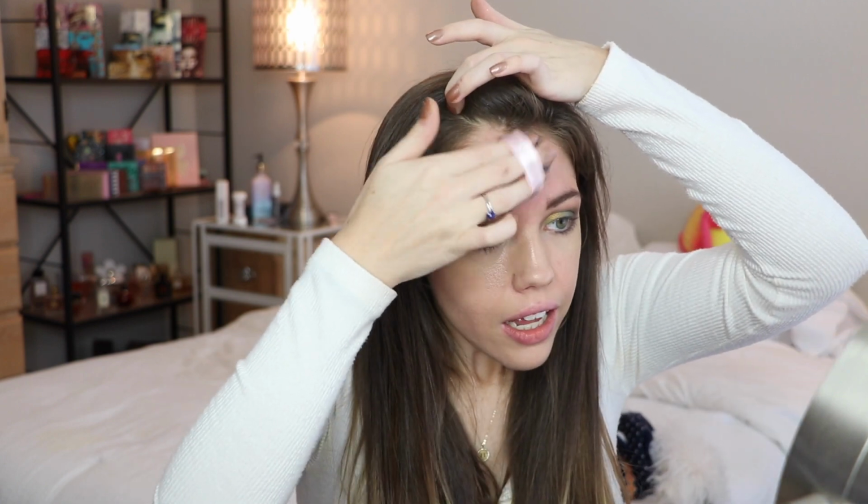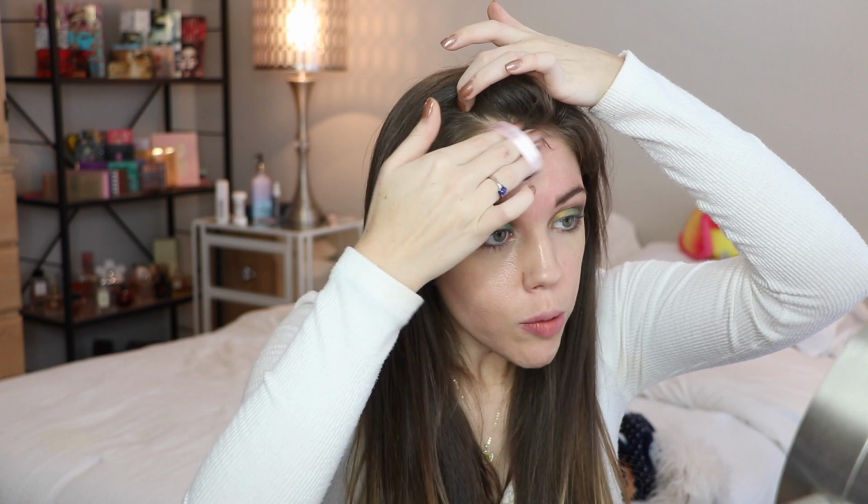But the first time I used this, I was like, oh wow, you actually can get pretty decent coverage. It's definitely not going to be full coverage or anything like that. So if you do want something full coverage, this is not going to be it. I would highly recommend the new NARS foundation. I forget exactly what it's called, but it's the newest one that they have right now. And that one is beautiful and it is super full coverage.